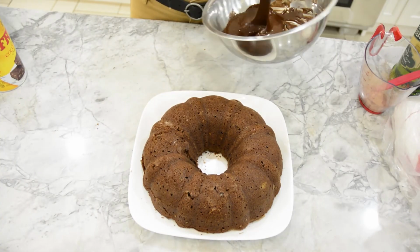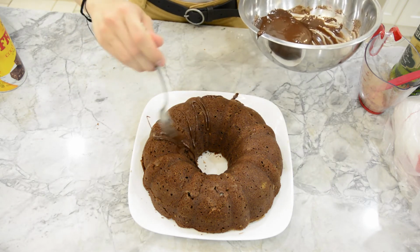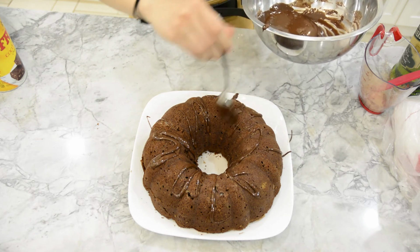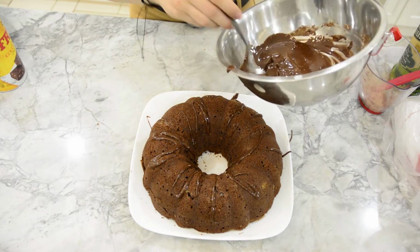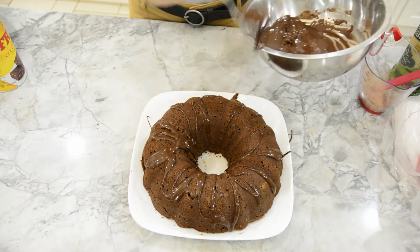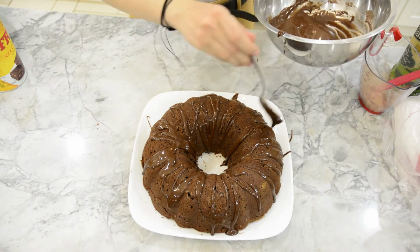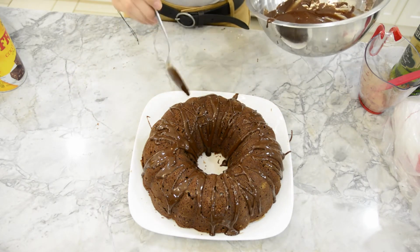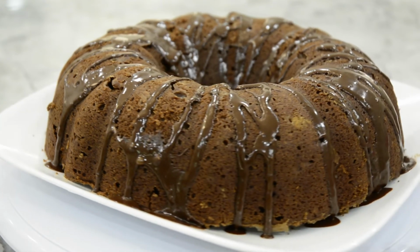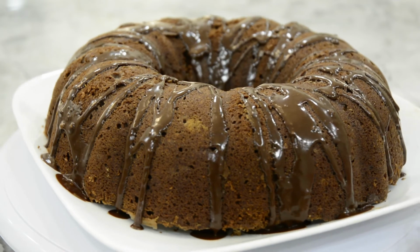And then use a spoon to just dollop it over the cake. It doesn't have to be perfect, it can be kind of messy. Just use the spoon and make a design. I didn't use as much as we had, as I said, because the cake is already really sugary and I just didn't feel like we needed any more on top. But the glaze does make it look really pretty. And then once you're done, voila, you can enjoy the cake. It's best fresh, as we tried it.